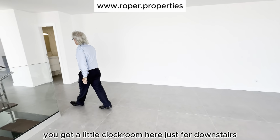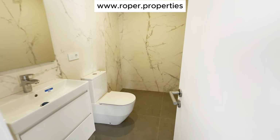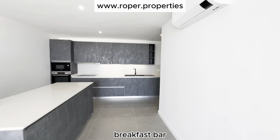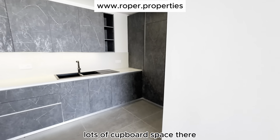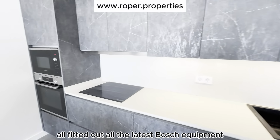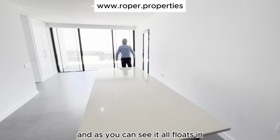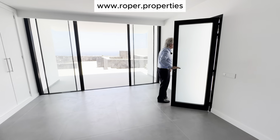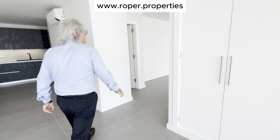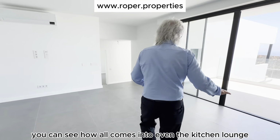If you come here, you've got a little cloakroom, just for downstairs. And then a fully fitted kitchen with its own breakfast bar. Lots of cupboard space there, all fitted out, all the latest Bosch equipment. You've got a beautiful outlook from the kitchen as well. And as you can see, it all floats in. You've also got a utility area there. We'll go outside in a second just to have a little look. And here we're coming through the lounge. You can see how it all comes into here with the kitchen, lounge.